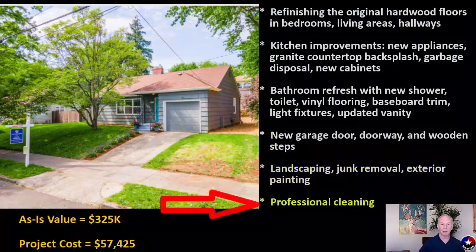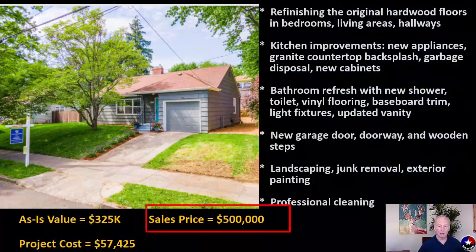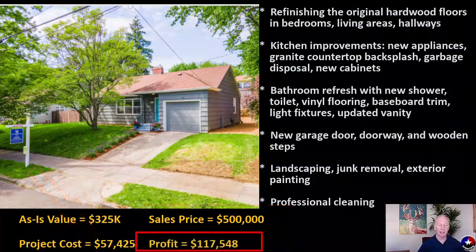At the end of the project, the house was ready for sale, and lo and behold, they sold for $500,000. By spending $57,425, they actually made a profit of $117,000. So they effectively doubled their money with the net at closing. So again, that's the impact of Curbio there.